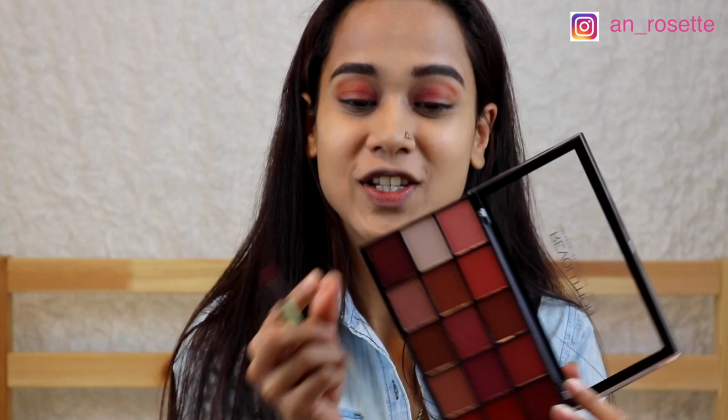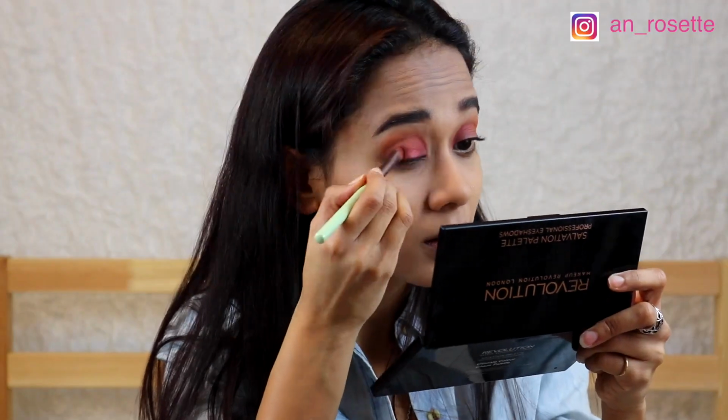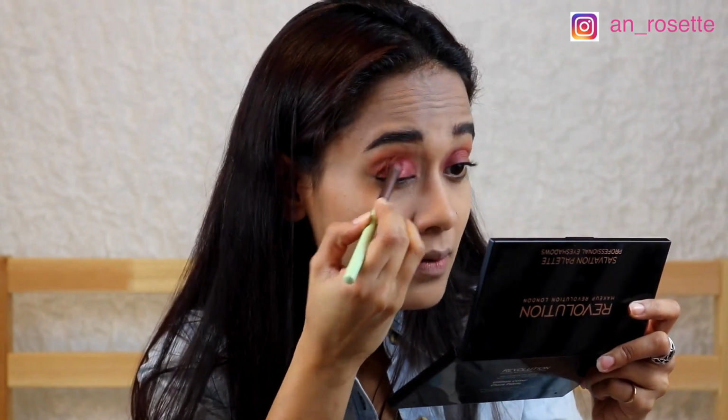I'll be then using this beautiful glittery rosy pink color. This is more like pink with again brown undertones, and I'll be using a flat brush to apply that on the center of my eyelid.